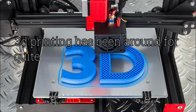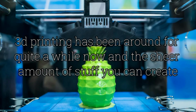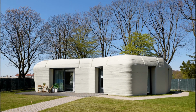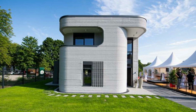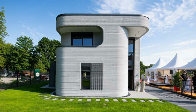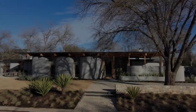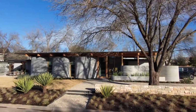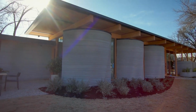3D printing has been around for quite a while now, and the sheer amount of stuff you can create from one of those machines is simply incredible. But the most incredible of them all would have to be how you can 3D print yourself a house. Not a dollhouse, mind you, an actual house that you and your loved ones can comfortably live in. A housing charity called New Story has partnered with a construction tech company called Icon to mass-produce 3D printed homes and end the global homelessness crisis.